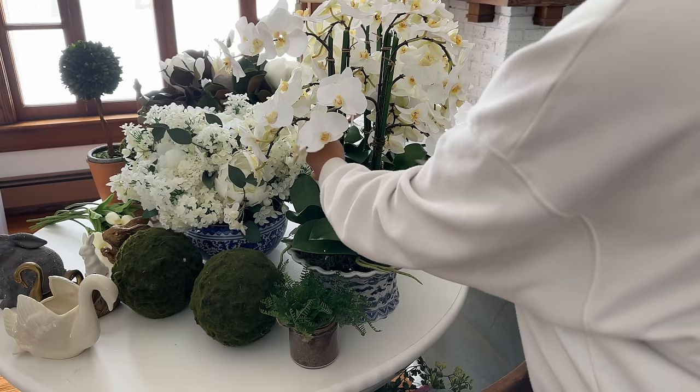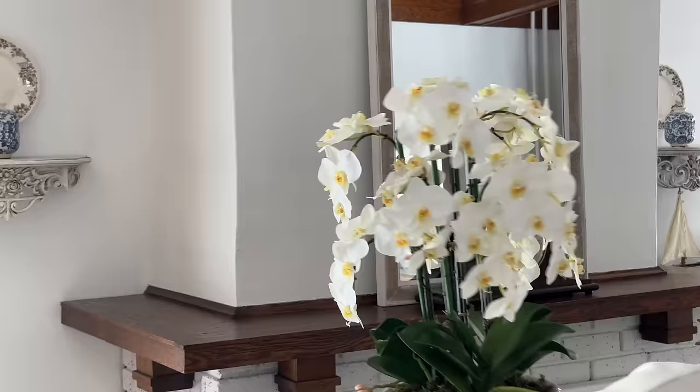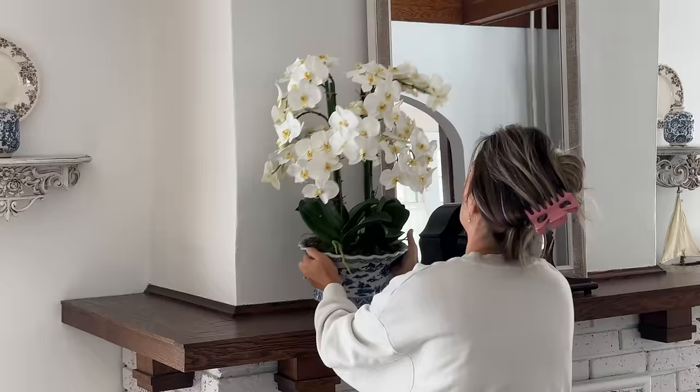White orchids from Balsam Hill are just exquisite. They feel real. They look real. I really love these so much, and I knew I wanted them to be front and center in my spring decor, which is why they are going on my fireplace mantle.